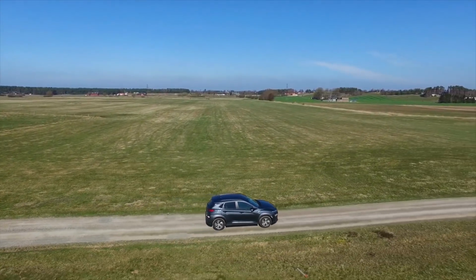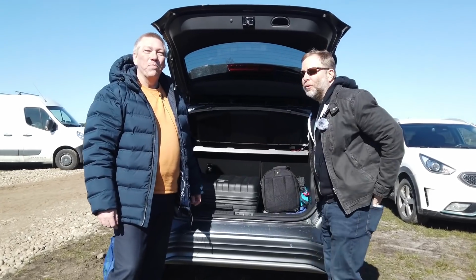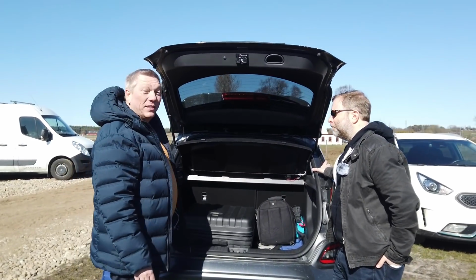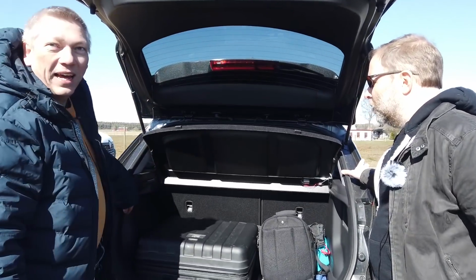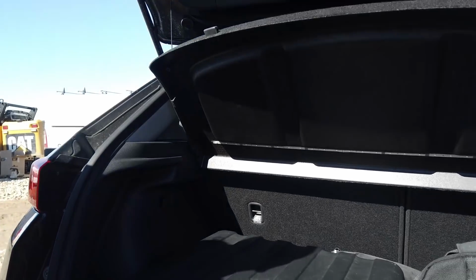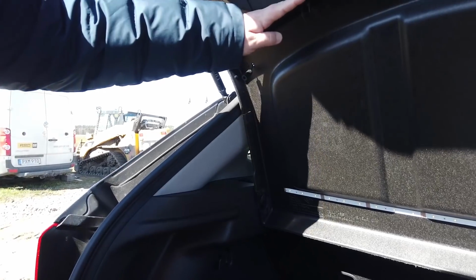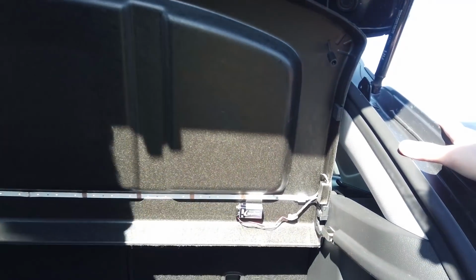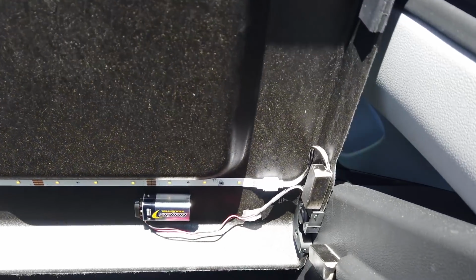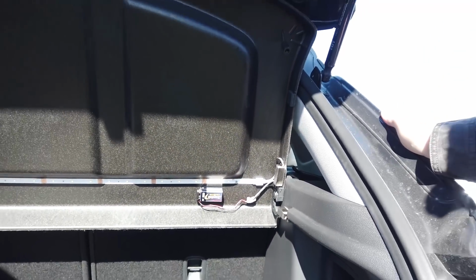But then he mentioned something as we were approaching the back of his Kona. What is it that you've done to the back of your Kona here that is so special? Well, I installed more light. In most cars, you just have one little crappy light in the side of the trunk, which really doesn't do much. So what I did was put in an LED strip connected to a 9-volt battery. Okay. And a magnet switch. So what does that do? When I close it, it turns off the light. When I open it, it switches on the light.